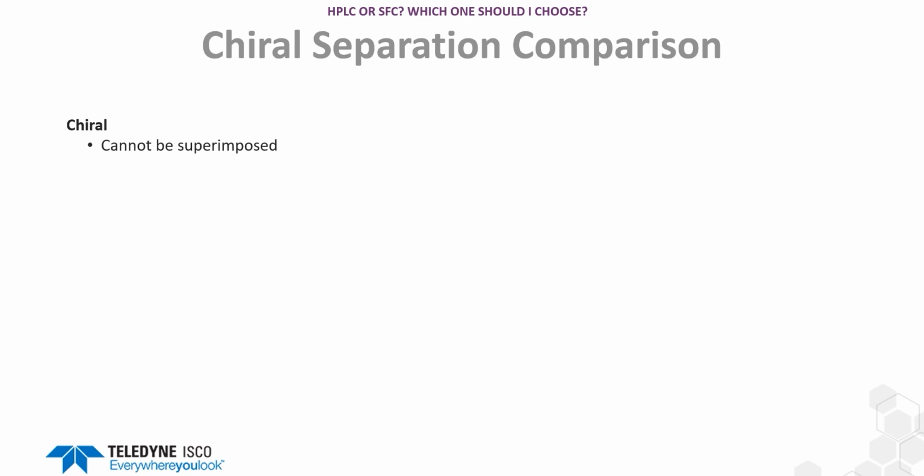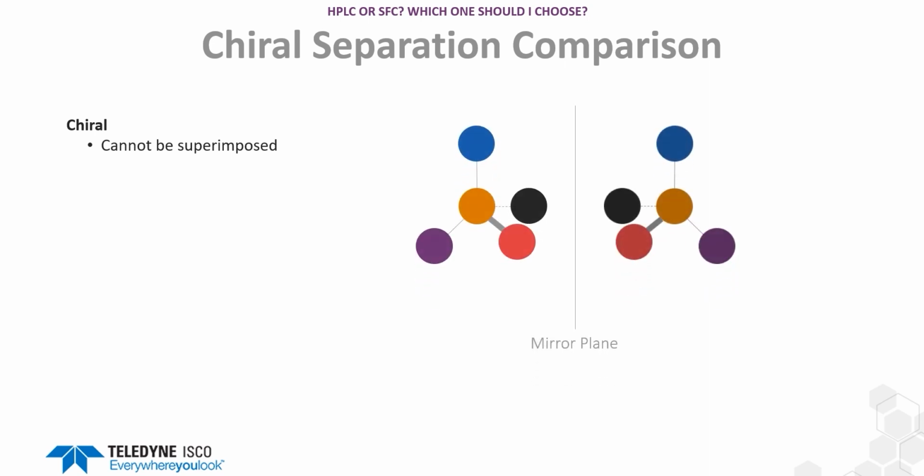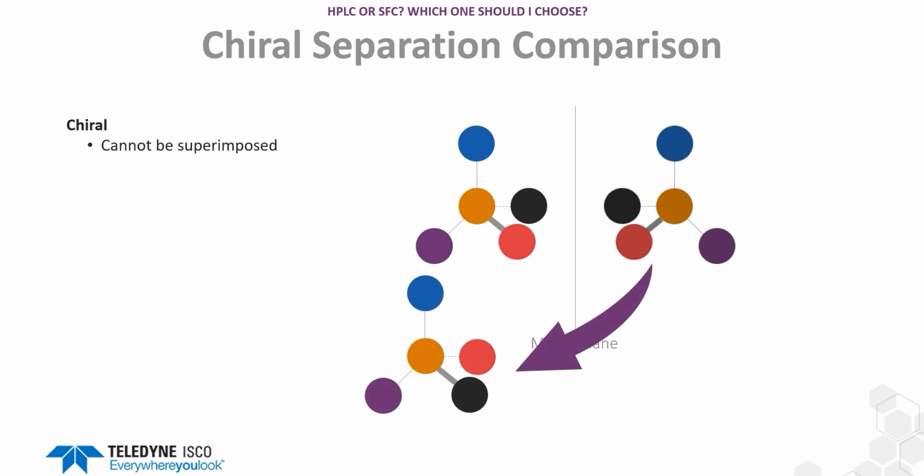And a chiral compound cannot be superimposed on itself. So if we have this original compound on the left and we have its mirror image on the right, no matter what we do to that compound on the right, no matter how we twist it and turn it, there's no way we're going to be able to make it look exactly like that original compound. You can see it here. This is the closest we can get. We have the purple and the blue group exactly like the original compound, but we have the black group pointed forward and the red group pointed behind, which is the exact opposite of the original compound, which had the red in front and the black behind. So that's what a chiral compound is.